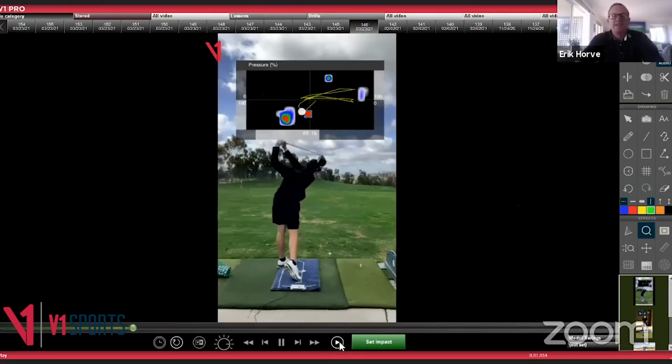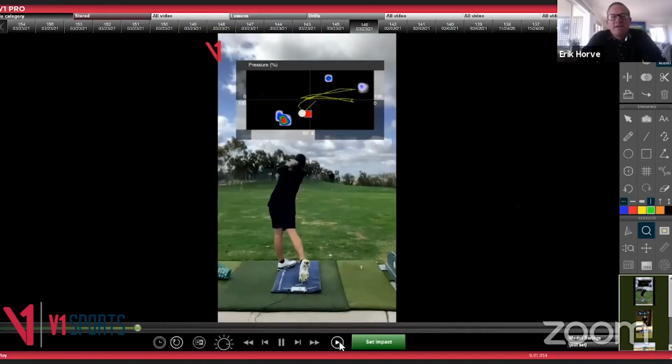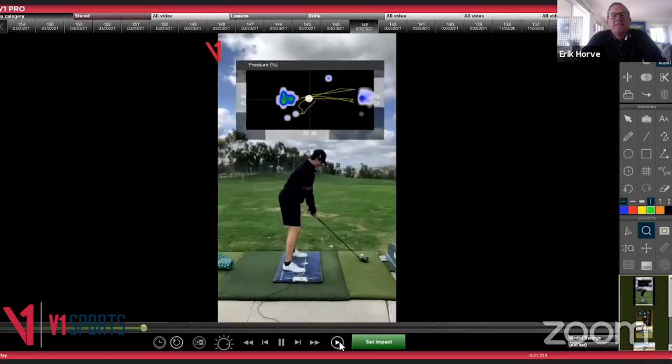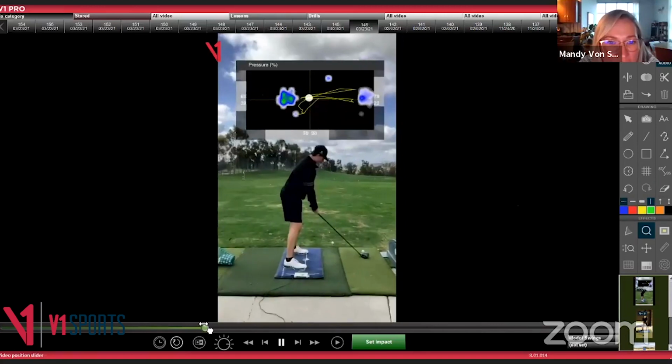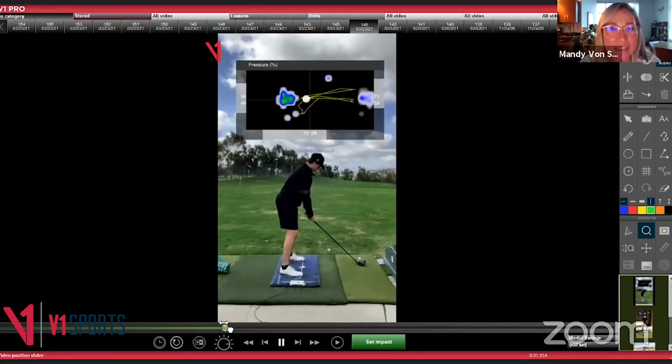So we can run through, let everybody see. That's great. That center of pressure graph there. And then I believe the velocity chart is next. Yeah, she scrolled through it. Holy mackerel. Yeah, I'm seeing a lot of weight in his heels. Holy mackerel.